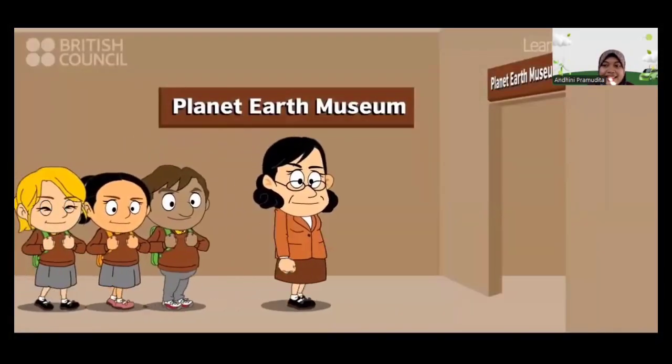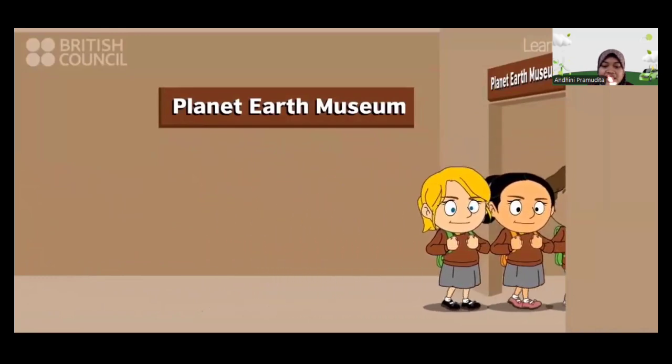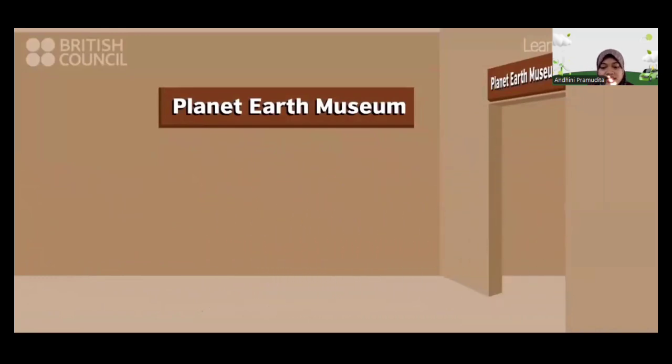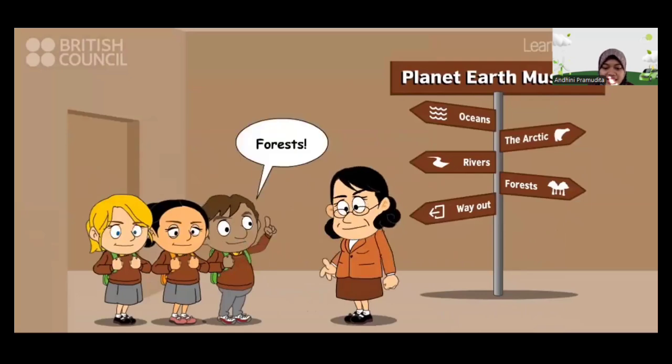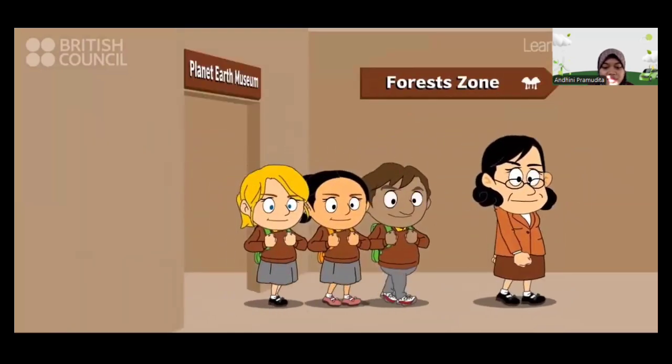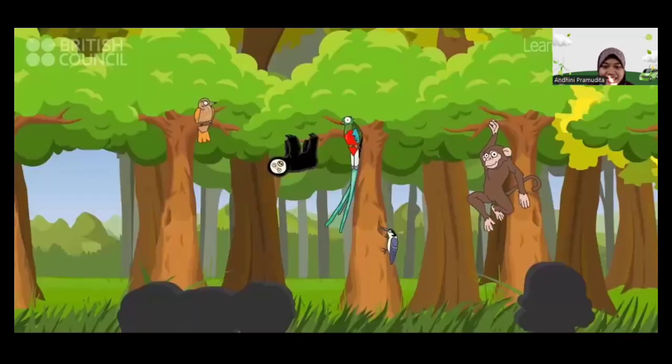It's Wednesday. Teacher and students from BBG Kids Learning are visiting Planet Earth Museum. There are so many interesting things. Planet Earth Museum is a place to learn something interesting: facts about the world we live in. The Earth has a lot of great locations. Perhaps one day you will be able to see them all, children. Where should you go? Forest first.